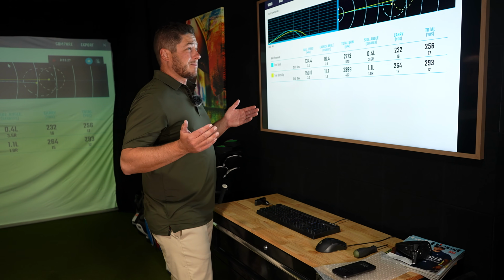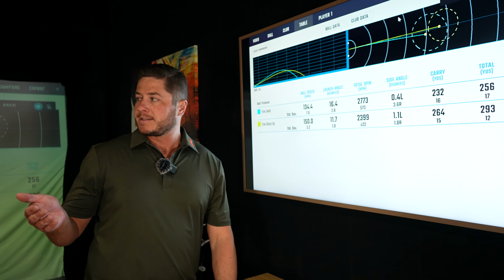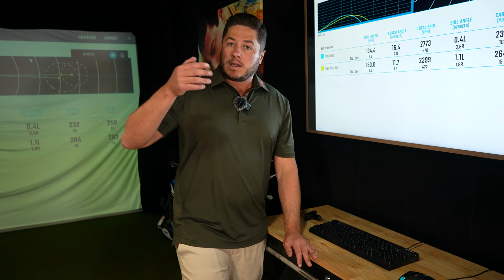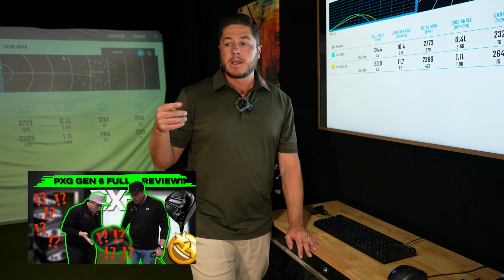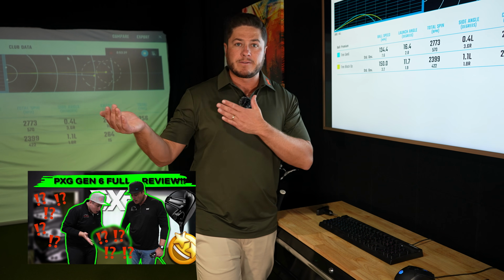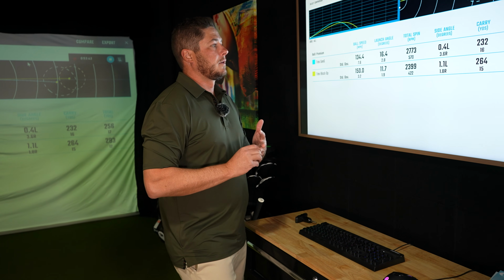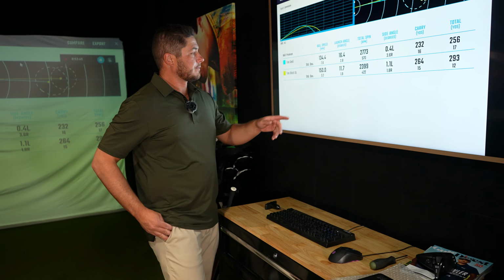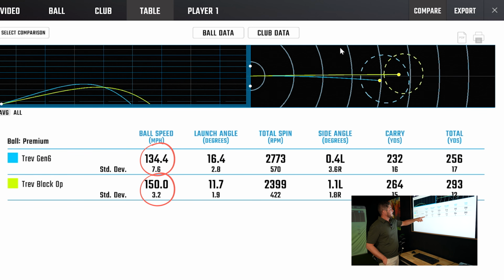Both of my dispersions on both clubs are pretty good, but I never felt comfortable with the Gen 6 XF. And honestly, when we did our reviews last year, I preferred the regular 0311, not the XF. But we did the XF that way we did forgiveness versus forgiveness driver to keep it apples to apples. And then when we do the Tour Black Ops, then we can go against the regular Gen 6. That's a good idea. Ball speed 15 miles an hour faster.